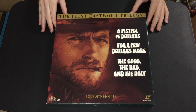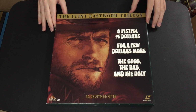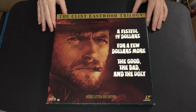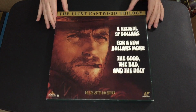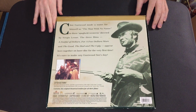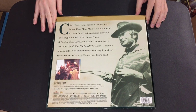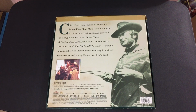But these Laserdiscs are important for the various differences in edits, and for having a nice solid letterbox transfer in the Laserdisc era. Because before this point, they were pretty much pan and scan to death, and with Leone's compositional style, that was downright criminal.